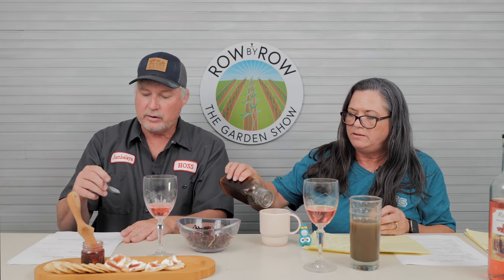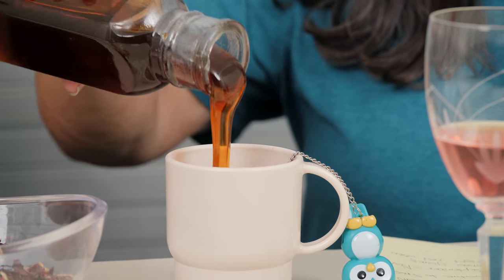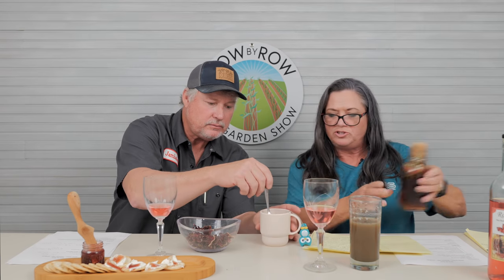Some native honey. We add some honey. You can actually see some of that milkshake on that spoon there. Oh, you might want to clean that off. Okay. And I added some coconut sugar. Let's stir it up.